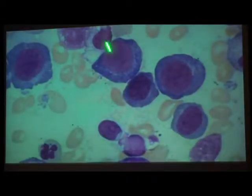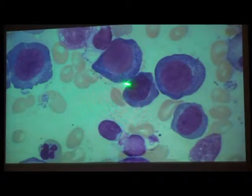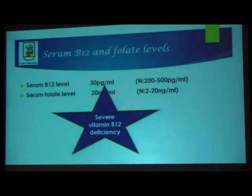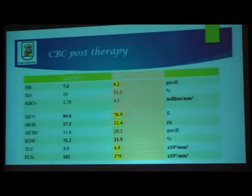This is a higher magnification showing the asynchrony between the maturation of the nucleus and the cytoplasm, with the cytoplasm being more mature. This is suggestive of megaloblastic anemia, so we requested B12 and folate, and our patient had a severely decreased B12 level with a normal folate level. Our patient had severe vitamin B12 deficiency.